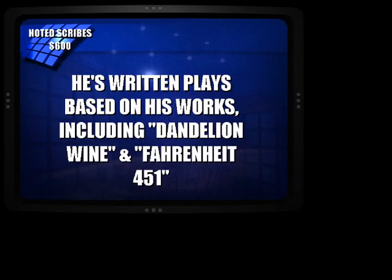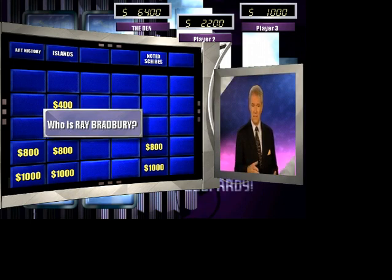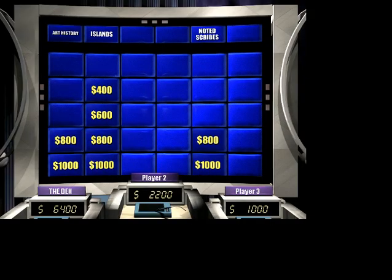He's written plays based on his works, including Dandelion Wine and Fahrenheit 451. Anyone? What we were looking for was this: Ray Bradbury. I know that one.